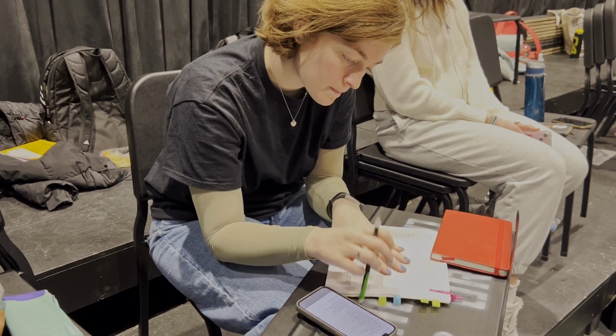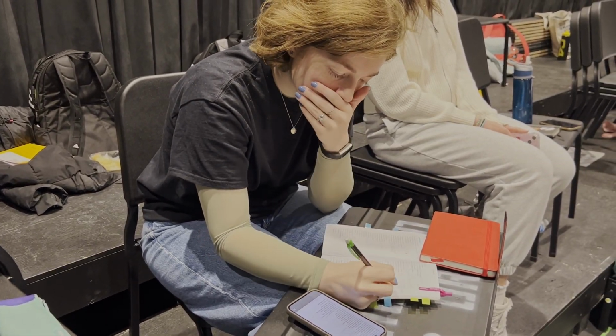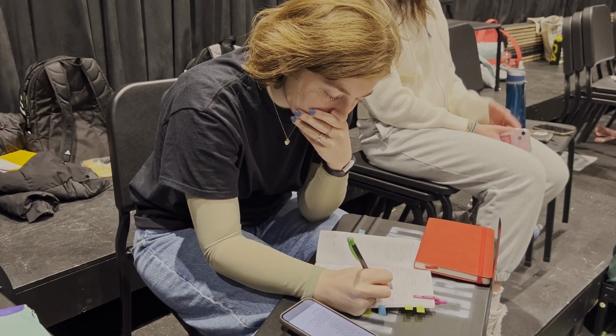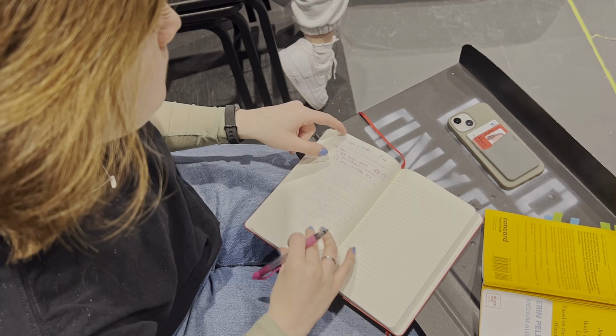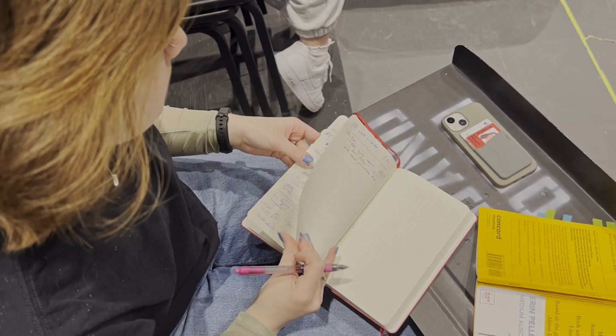Something that people really don't know about theater is that there's a ton of character work and outside processing that you yourself have to do. If I am journaling about my character and their background, I go into great depth, because that can even affect what I'm doing in the scene.